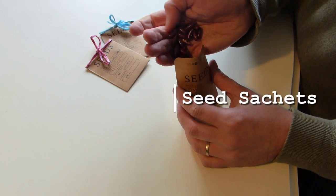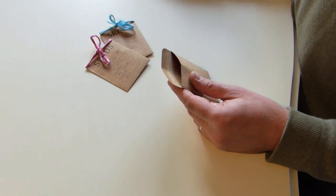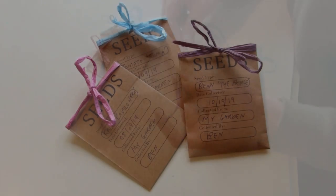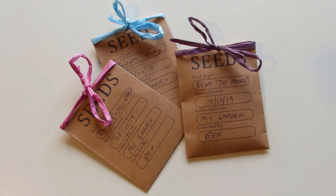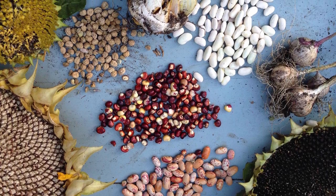For fellow gardeners, how about filling pretty envelopes with seeds saved from your garden? They make superb stocking fillers. Share heirloom varieties of prized crops such as beans and tomatoes, and you'll also be doing your bit to help preserve these horticultural treasures for future generations.